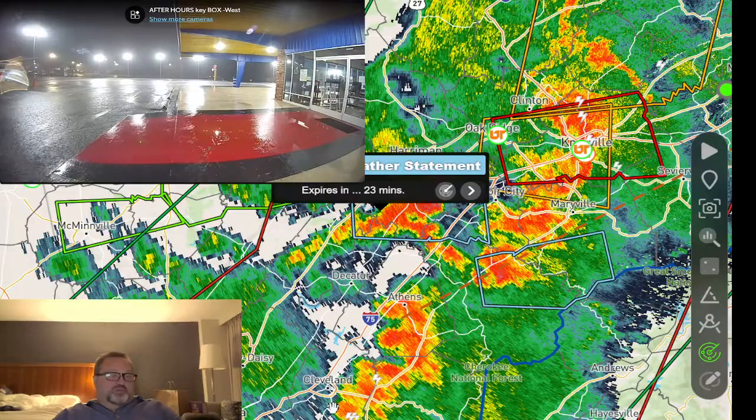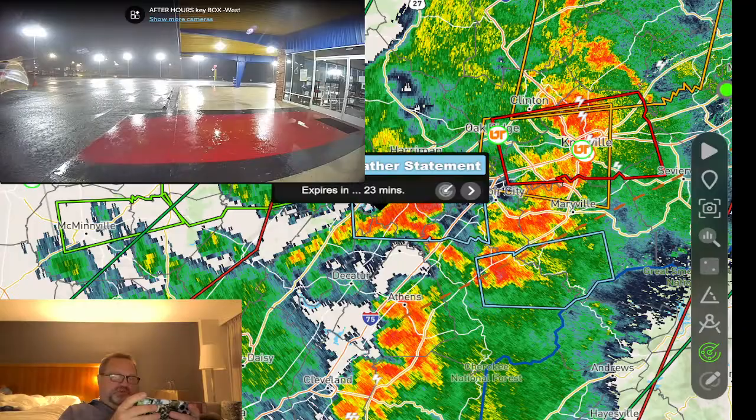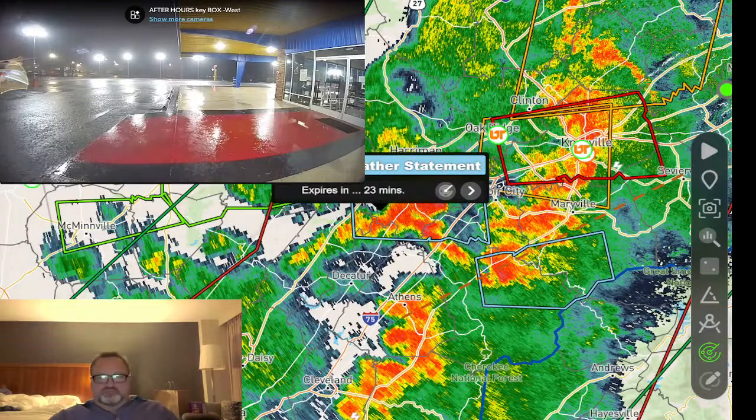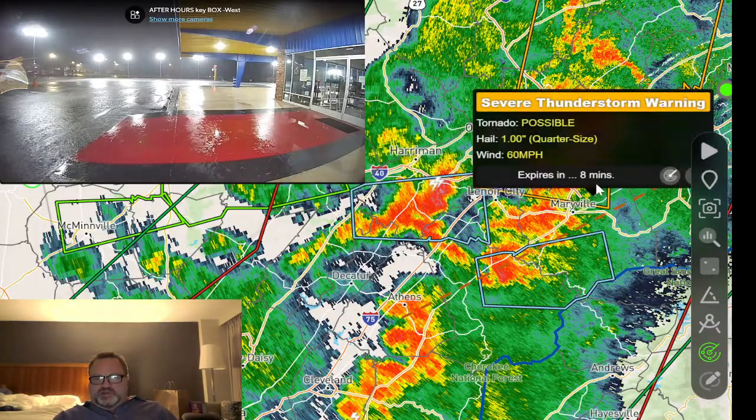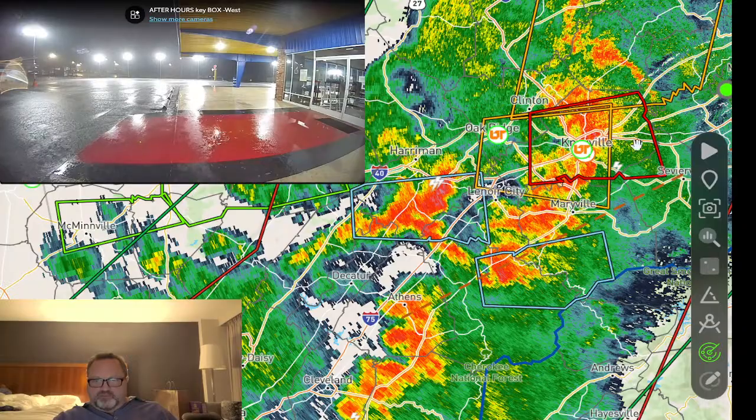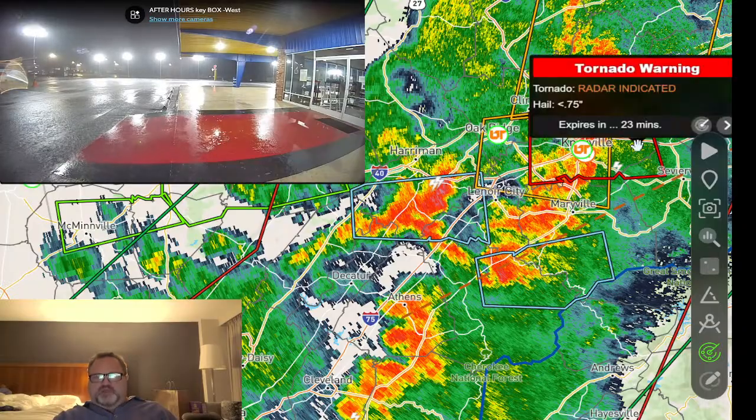So the noise y'all heard was one of our other cameras going off. It's just because the rain's coming down so hard and actually puddling at the back of the shop, so it's setting the camera off. It's also a severe thunderstorm warning on these storms as it comes through the area. Tornado warning has another 23 minutes to go.